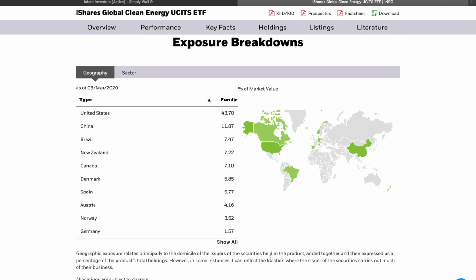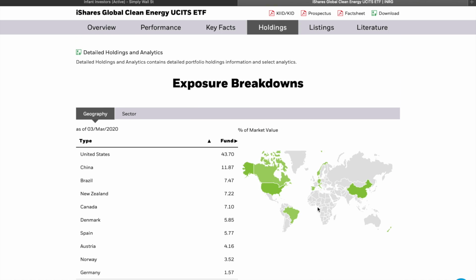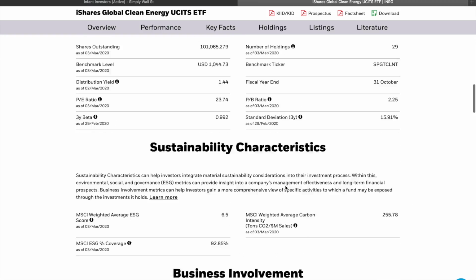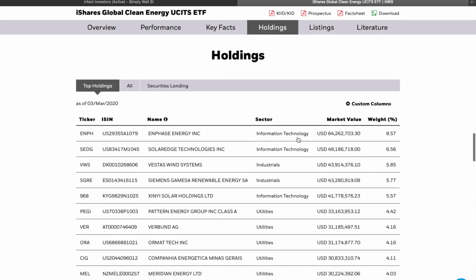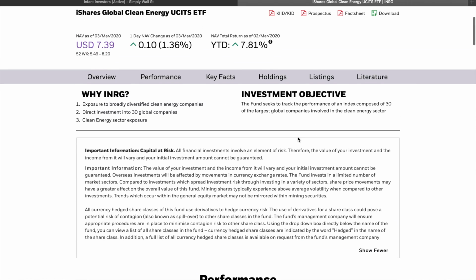It tells you what the exposure breaks down to. I really love iShares ETFs specifically because iShares has this really lovely website, and you type in your ticker symbol and it gives you all of this information in a really clear, simple, easy way. Then you've got all of the documents as well if you want to look at more information. But overall, I'm pretty happy with this ETF, with this free share.